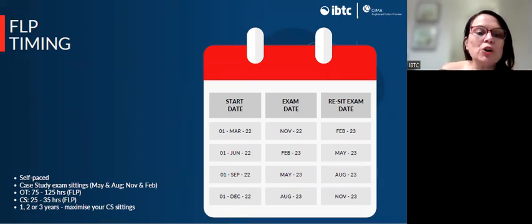But remember that you can only sit your case study if you have completed all the competency assessments, which you find interspersed in your study material. So we suggest that you maximize your exam opportunities. So plan your FLP start date so that your subscription doesn't end just before a case study exam, for instance.